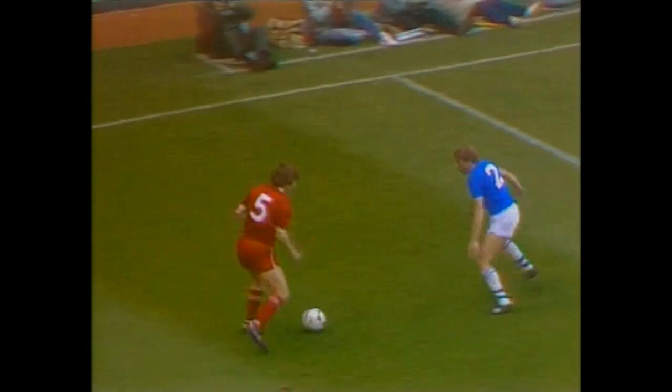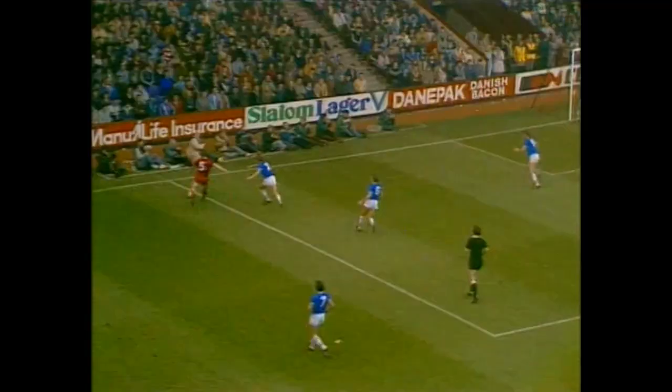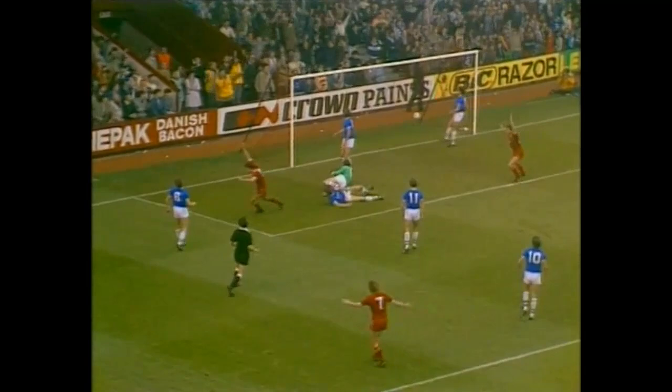Benson. Dalglish. Again, trying to get it inside. Harper does so this time as Nicol makes a good break. Played in there. Southall did well. Can Rush get in there? 1-0 to Liverpool. Ian Rush, the man who just can't stop scoring goals, has got the vital first one in this derby game.